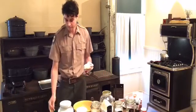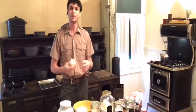So the recipe calls for 1 cup of butter, so we're going to halve that. That's 4 ounces, 1 stick. You want to use soft butter, room temperature soft butter. That's going to make it a bit easier to mix.